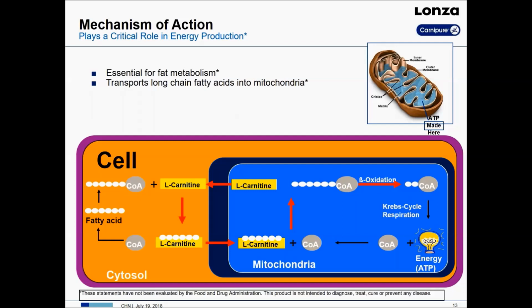So this is just a cartoon to show you the basic molecular mechanism of action of the L-Carnitine. Basically, it transports long-chain fatty acids into the mitochondria. In the cytosol, the fatty acids are bound to coenzyme A, and when they are transferred to the L-Carnitine, they can be transported through the outer and the inner membrane of the mitochondrion.